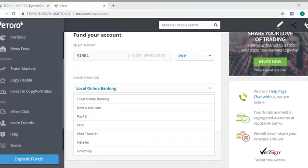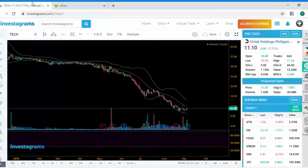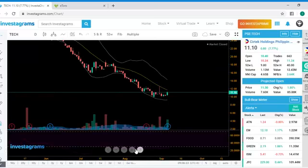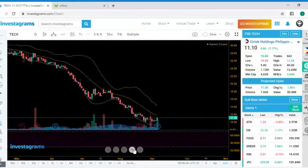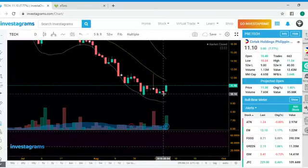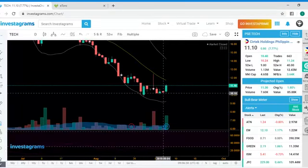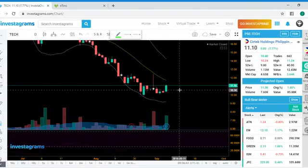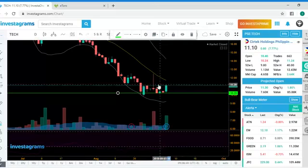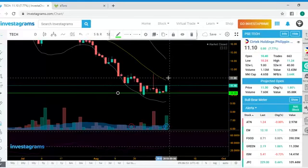Okay, now let's continue. We are at tech. So for tech, we already have a good bounce. All right, let's make this bigger. Okay, so we have a good bounce for tech. This is the support that I'm seeing. 10.20. So hopefully this continues to go up and break the MA20 line, as soon as we see that opportunity, then most likely this stock will continue to go up.